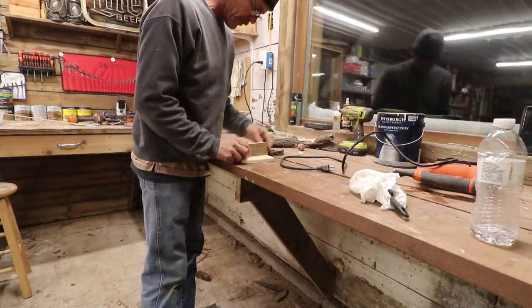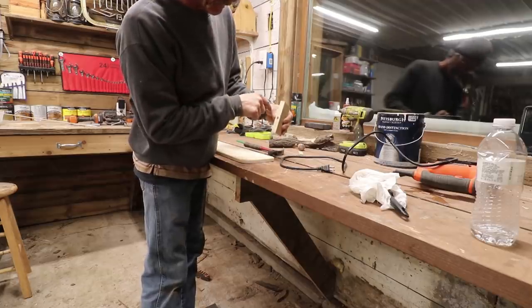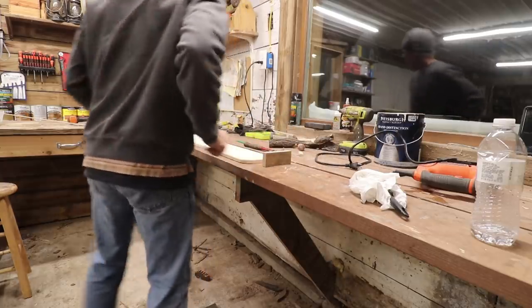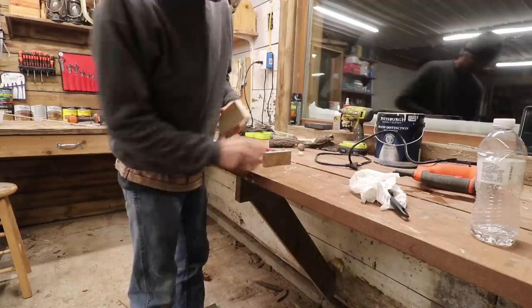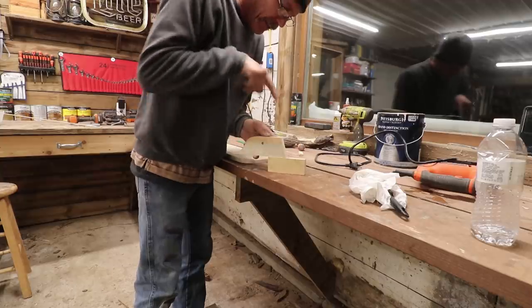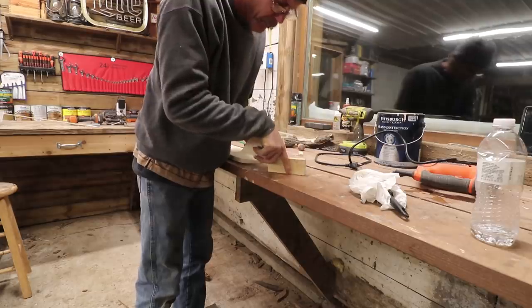Jig here, which I started showing before, but I just drilled a 5/16 hole through this at a 15 degree angle. The way I did that was I cut this board at a 15 degree angle, put it like this, and then ran my drill bit right along there and then went through.